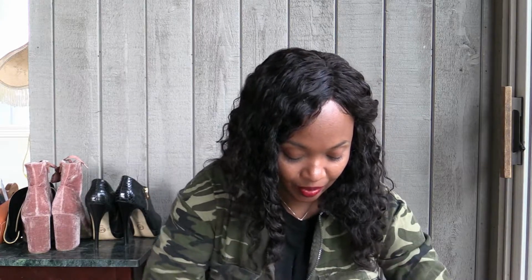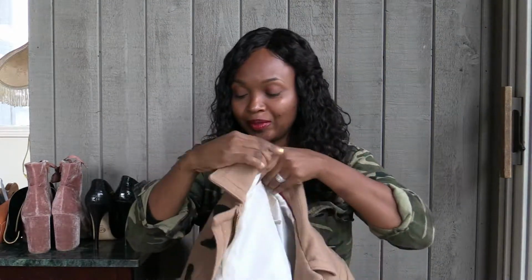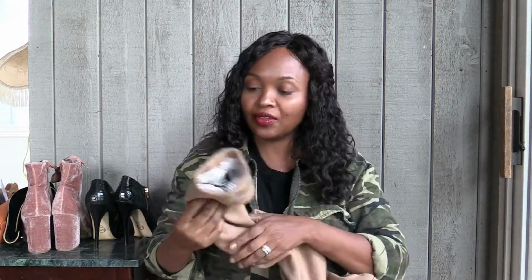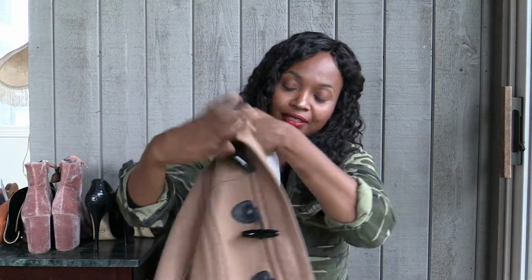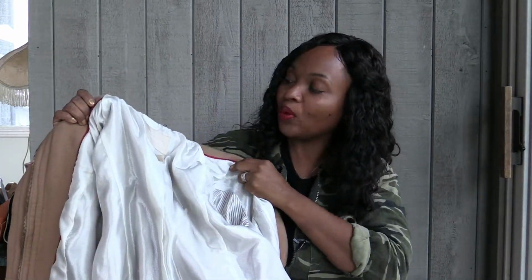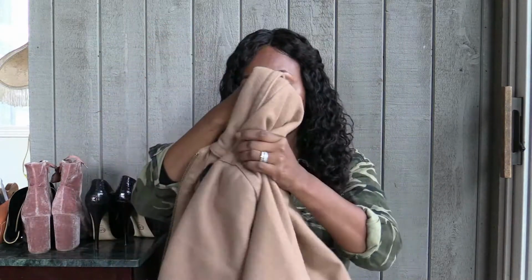Next thing I was able to grab was this cute peacoat from Banana Republic. It has the toggles, and it's actual genuine leather. The arms looked good. Everything looked good. The inside lining was good. Almost as if this person wore it like once or twice. Definitely good quality and good use of this coat. The person took good care of it.